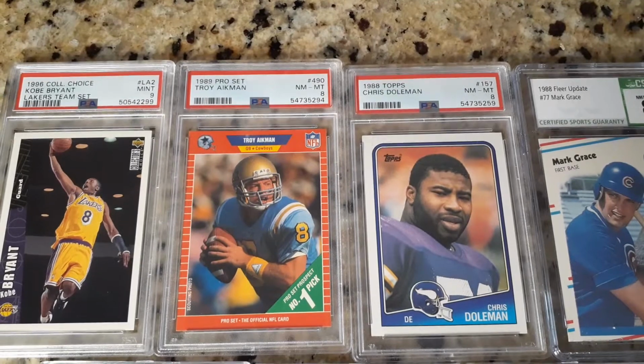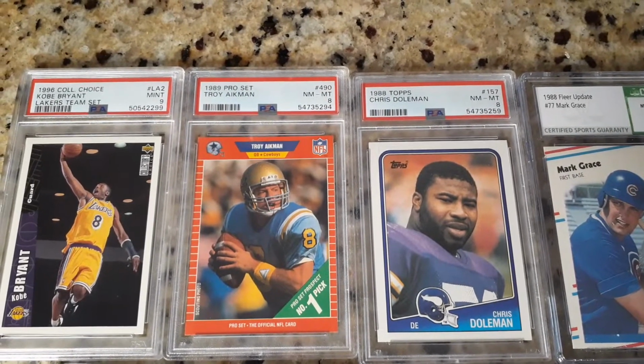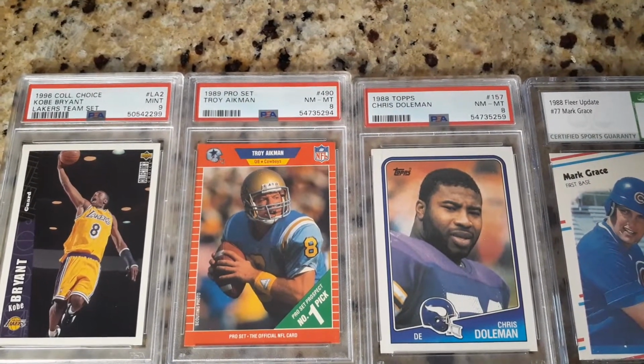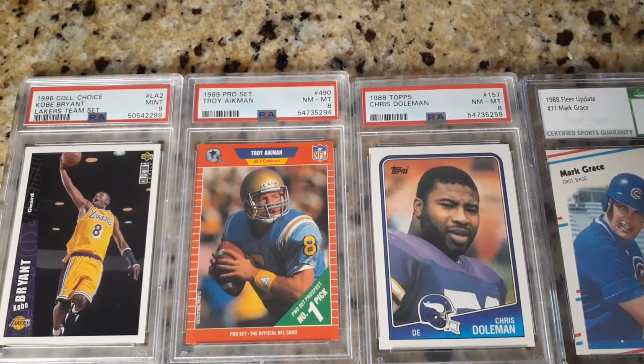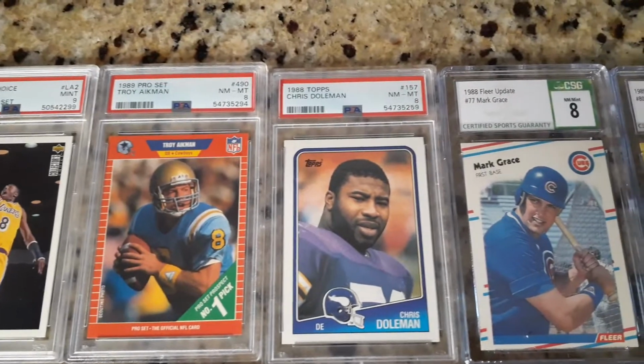Pro Set 89, Troy Aikman. Cool card. I got it in the SGC 9, but I wanted to get it in a PSA slab. Of the cards you're going to see next, maybe the most expensive, I think I paid about $8 for that. Bundled it here with this Chris Doleman.